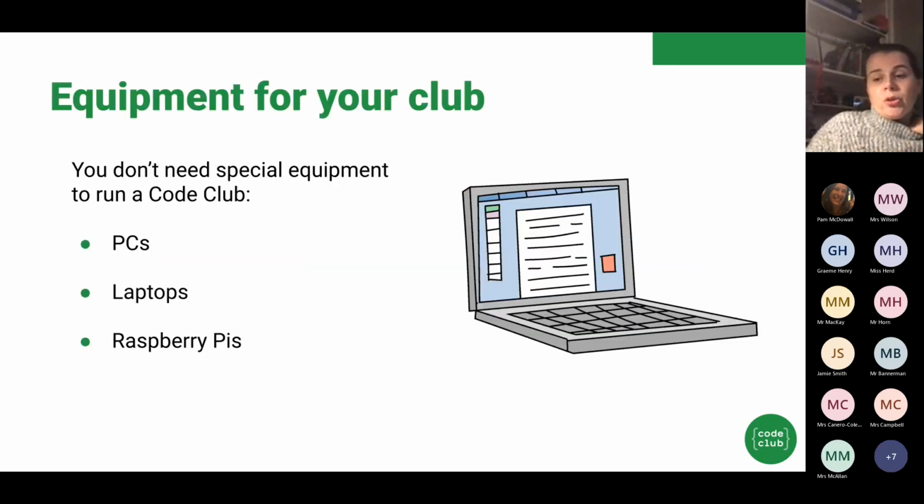I'm going to show you the projects in a minute, which will give you a little more of a flavour. But as I said earlier, there is no particular equipment that you need to run a club. If you've got PCs, laptops, tablets, Raspberry Pis, whatever devices you have access to that allow you to go online, those will work for Code Club, because we are served by just a couple of websites. So there shouldn't be any barriers there. If you use an offline version of Scratch, that also works. You don't have to use the online version. If you've got that installed on desktops, that's absolutely fine as well.